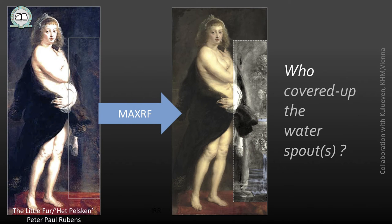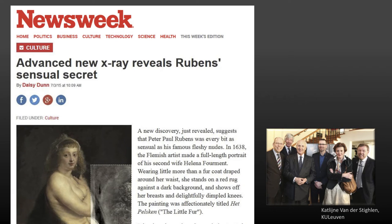And now there is a big discussion among the art historians related to Rubens or specialized in Rubens on what this means. Why was it there? Well, maybe there was no special reason why it was there, but why was it covered up? Was it Rubens who did that? Or when he died, did his wife order this so that the painting looks a bit less libertine or something like that? It's not so clear at the moment. And this was also in the news, etc. So this was dubbed a sensual secret that we revealed. It's a bit much, a bit of an exaggeration, but anyhow.